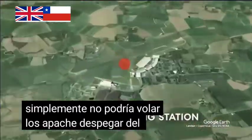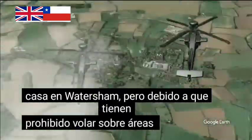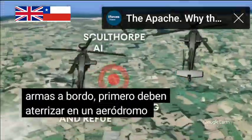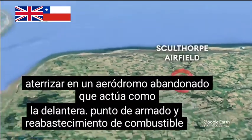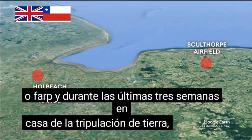The Apaches take off from the squadron's home at Wattisham, but because they are forbidden to fly over urban areas with weapons on board, they must first touch down at an abandoned airfield, acting as the forward arming and refueling point, or FARP, and for the past 3 weeks, home to the ground crew.